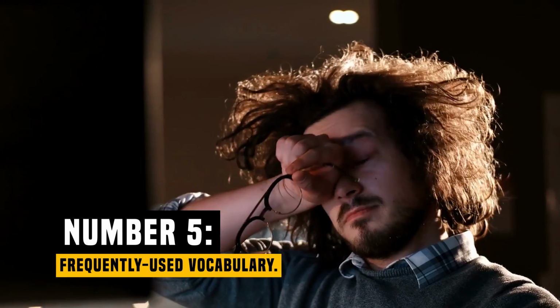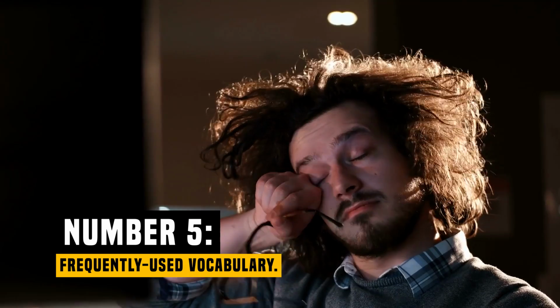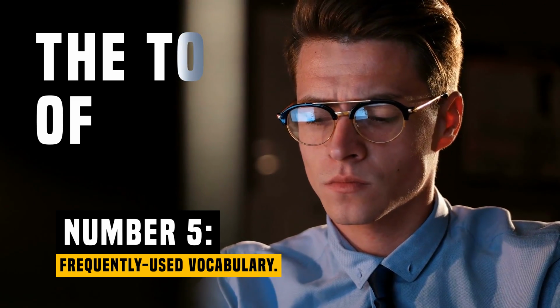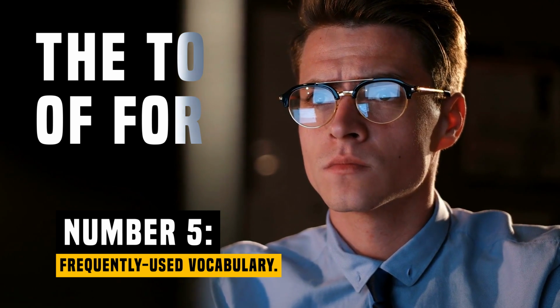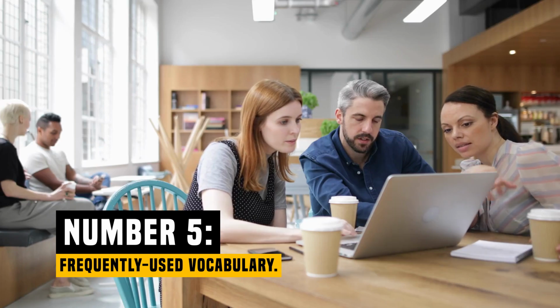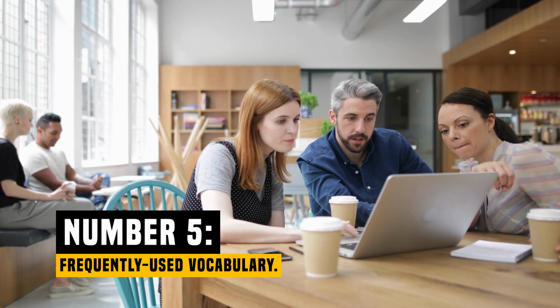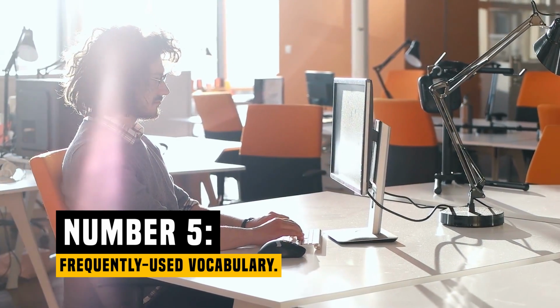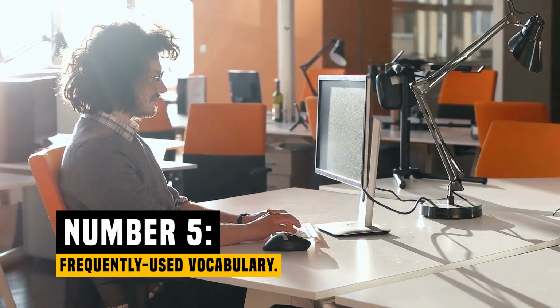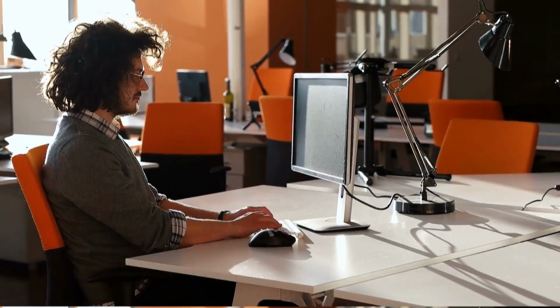Of course, learning these words can be quite difficult from a simple list of frequently used words. Many words like the, to, of, for, etc. don't mean much by themselves and are hard to learn from translations. You'll need to see them used in context to really grasp their meanings. Simply make sure to find a source that has lots of examples and explanations to really understand and remember them.